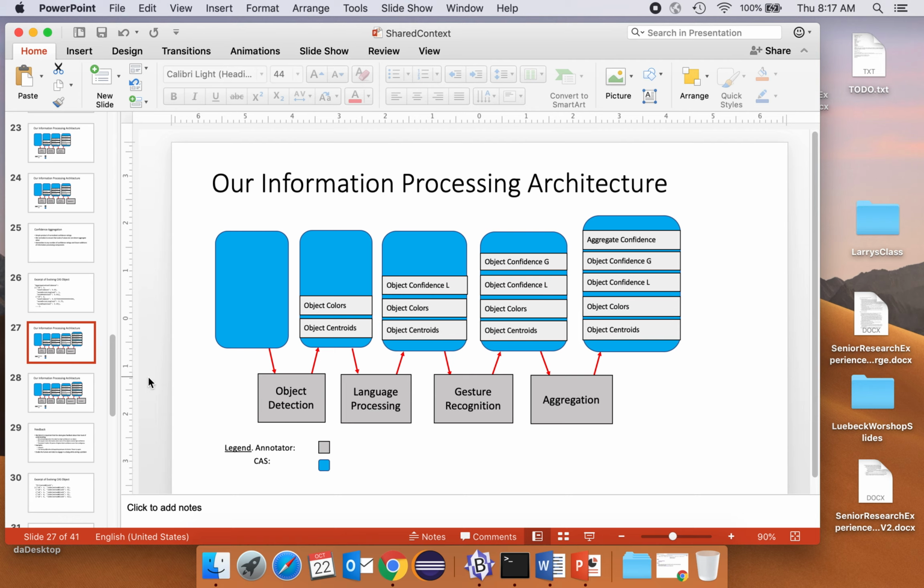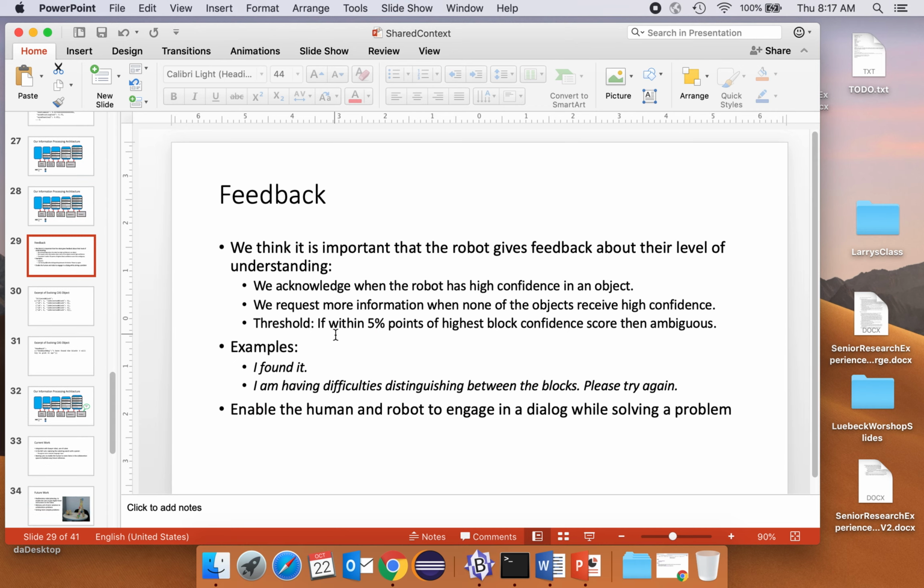So we have the aggregate confidence, and then the next thing we're going to do is give some feedback. In the feedback, we pretty much say, got it, or I didn't understand, please start over again. So we acknowledge that the robot has, say, high confidence. And if it doesn't have high confidence, we're going to ask for clarification. So we might say, I found it, or I'm having difficulties distinguishing between the blocks, please try again. So this is the first part of engaging in a dialogue, right? Where the robot doesn't just say, I think they mean this, let me just do that. But where it says, I think you mean this, but I'm not 100% sure.